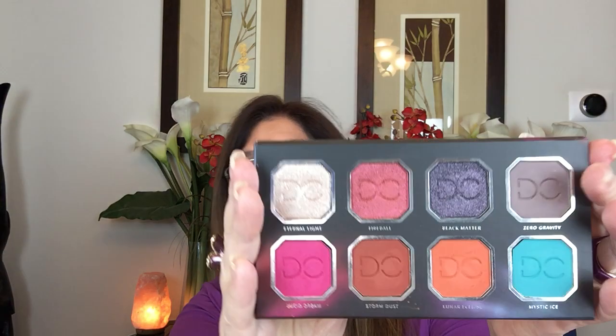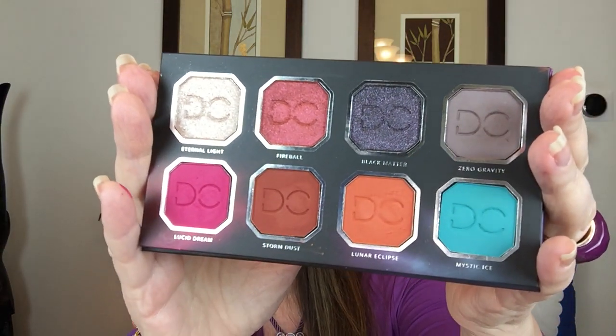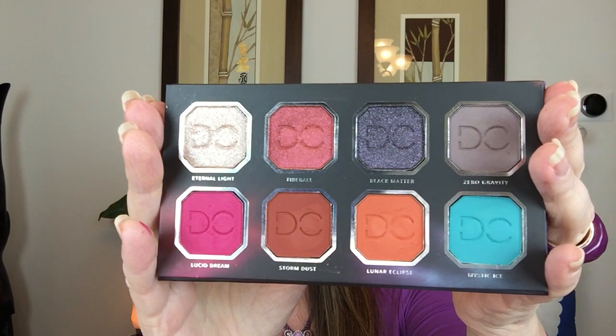There's a full mirror on the other side, so I'm just going to flip it back. So it is the length of the palette, and that's what the whole palette looks like. Okay, you do have the film that is covering the mirror to the shadows so that they don't transfer onto the mirror. And now I'm just going to swatch the palette that I've already swatched for myself.